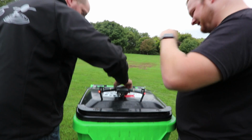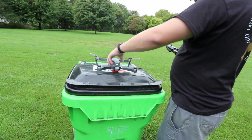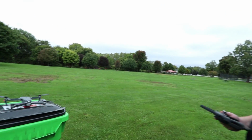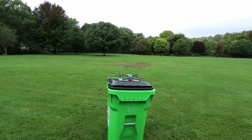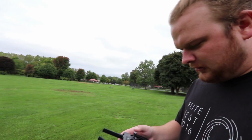I think this is sketchy, but I think if it does this, and when you hit return to home, can you punch the throttle if it's not going to work? Yeah, you can move it. All right, I think that's a good way to do it. All right, dude, let's see what you got here. I'm gonna record. Pilot extraordinaire. We're recording.